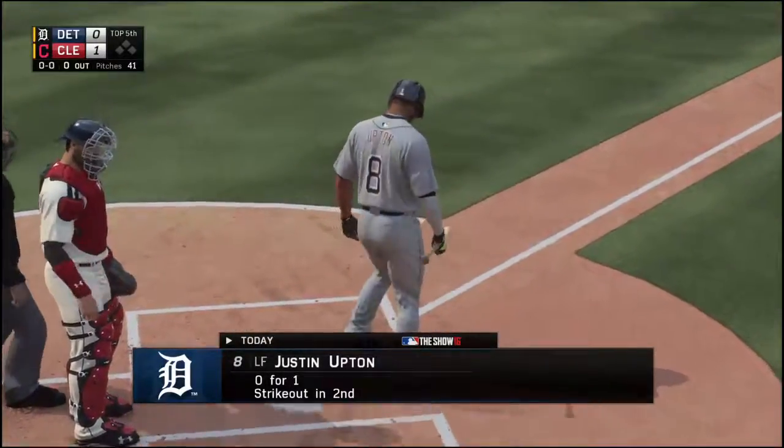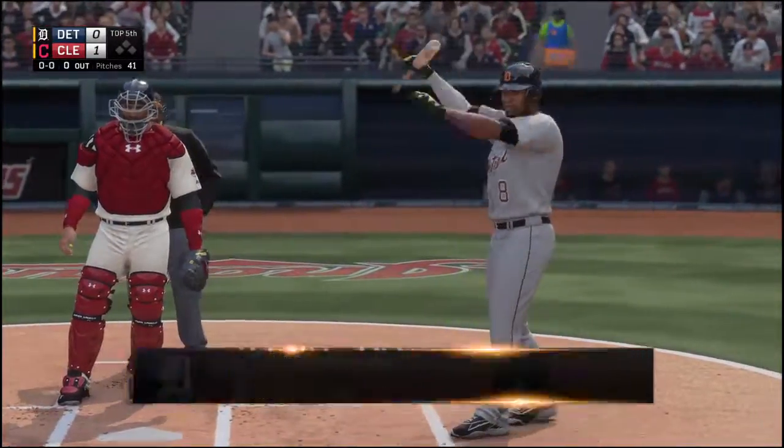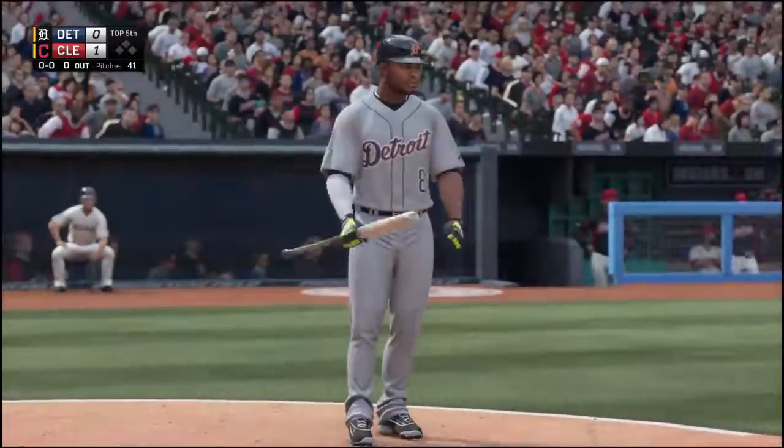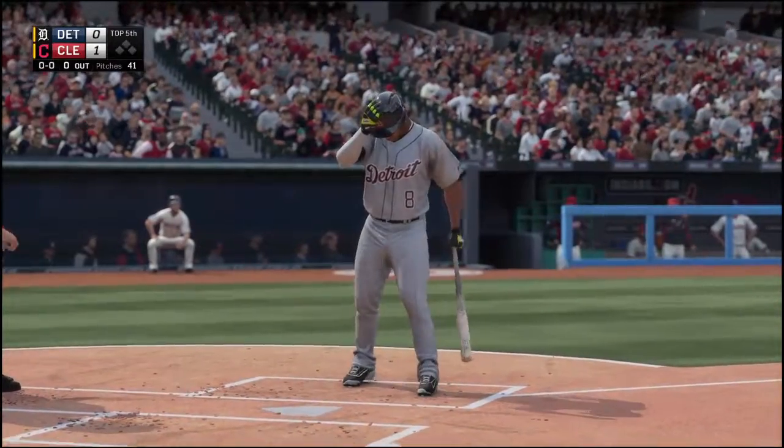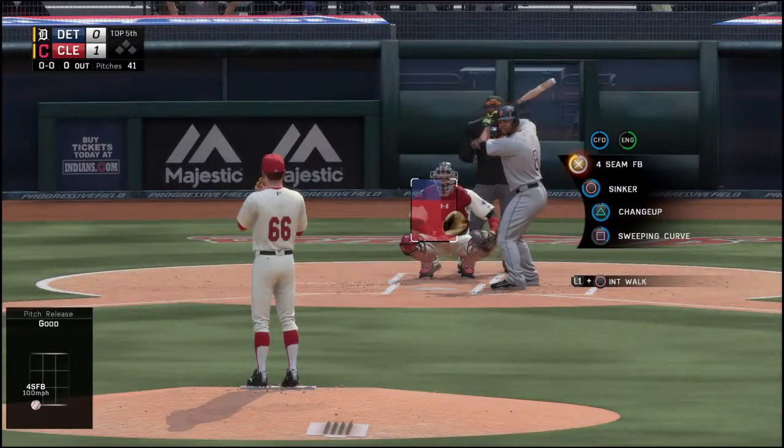Justin Upton heads for the box to start off the 5th in this one. Still pretty early, but they don't have any hits here yet, so you need to get it going offensively.